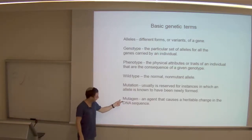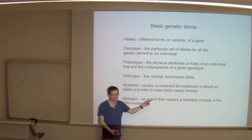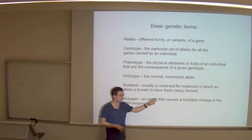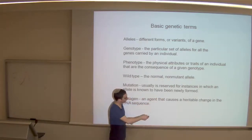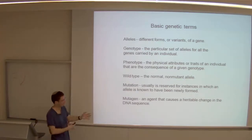And a mutagen will be any agent, a substance or radiation or any agent that will cause a change in the DNA, which is obviously a heritable change because the DNA transfers to the next generation. All right?